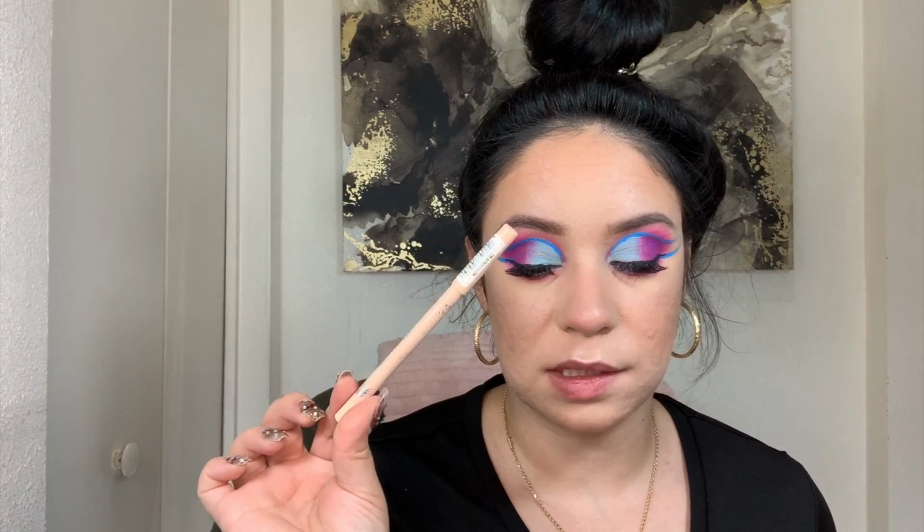I also use this Essence Extreme Lasting Pencil in my waterline. You guys can see it's a cream pencil, but it looks whitish, and it's so creamy and so good. This pencil is the best that I have in my collection.